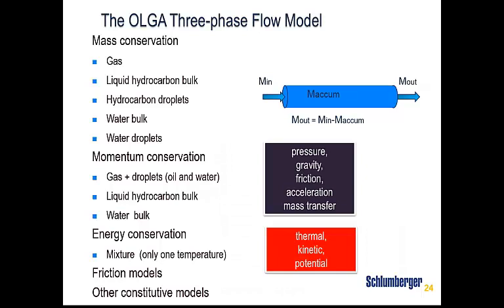So we've got 1, 2, 3, 4, 5 conservation equations. It's pretty simple. It's all the rate of change of the stuff inside is equal to the outflows minus the inflows. That's all that's here.